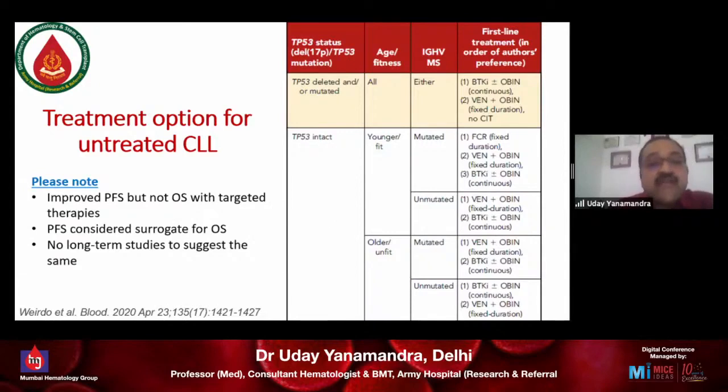Now you have to understand that improved PFS, but not overall survival, is seen with most of the targeted therapies, and all these studies have taken PFS as a surrogate for overall survival. But there are no studies to clearly prove that we can use PFS as a surrogate for overall survival. So when you read all these articles or guidelines, you have to bear this in mind.